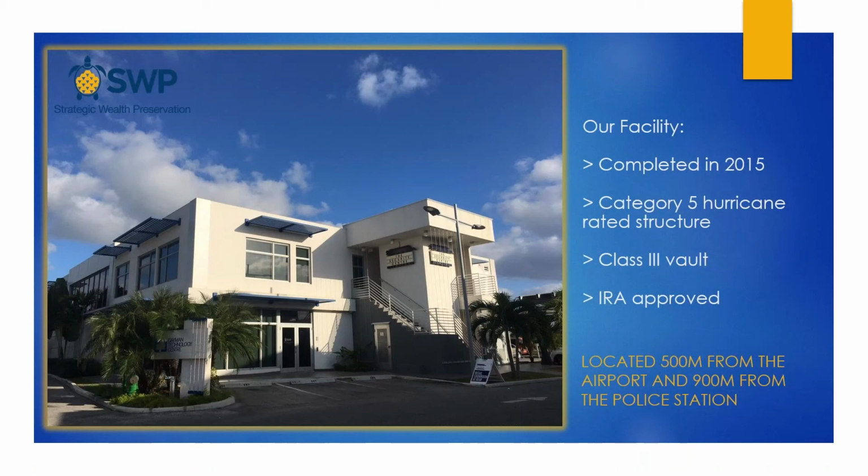So this is our own facility that we own and operate in the Cayman Islands. I lived there for 3 years when we started the company. A great experience. We built this beautiful building. It's basically a bunker, a Category 5 hurricane rated building that houses a Class 3 vault, which is the highest rating of vault that you can purchase in North America. Most vaults that you see inside of a bank are either a Class 1 or a Class 2.